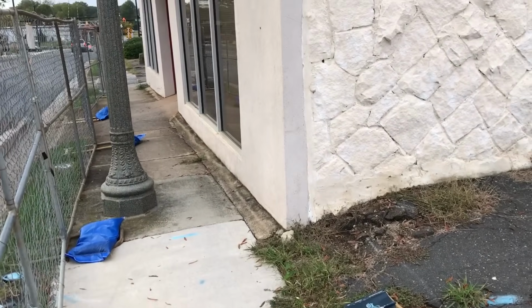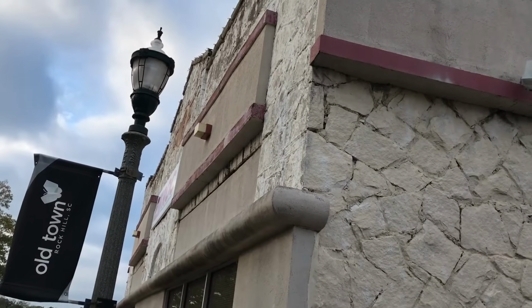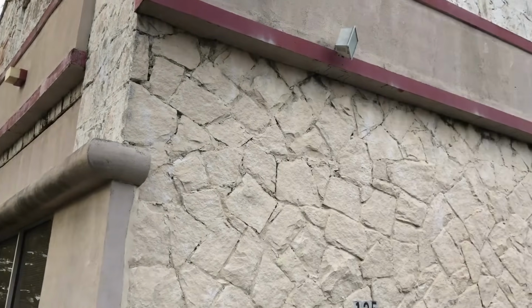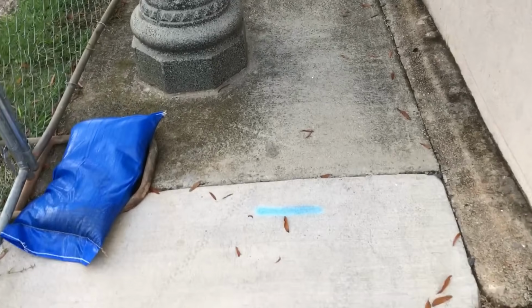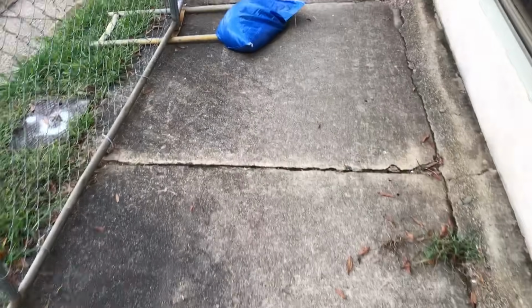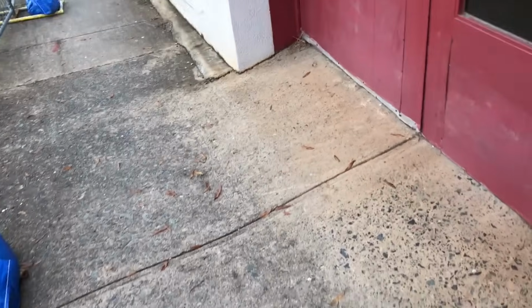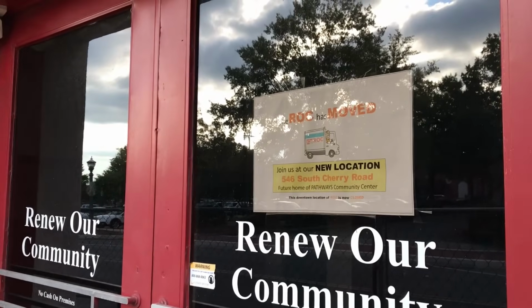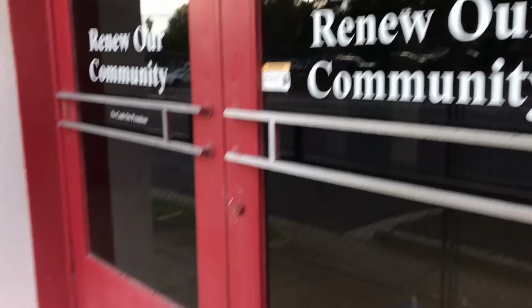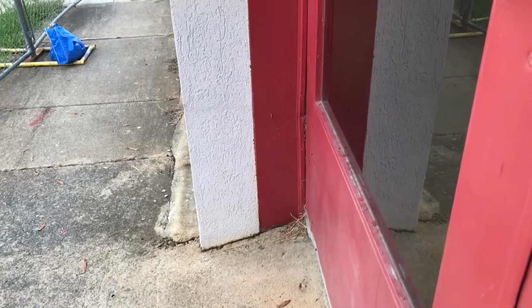So the facade of it has been, and I'll show more of it from across the street, changed up a little bit with stucco, and the stucco is from when it was the Good Motor Company. So apparently this was 135 White Street. This is where the Rock moved to. They're now over on South Cherry Road. Let me see if I can see in there, if they got it painted on. Yeah, we can see in there.